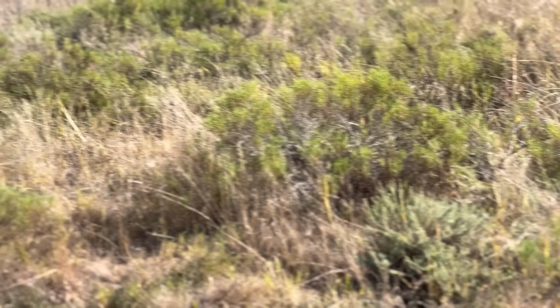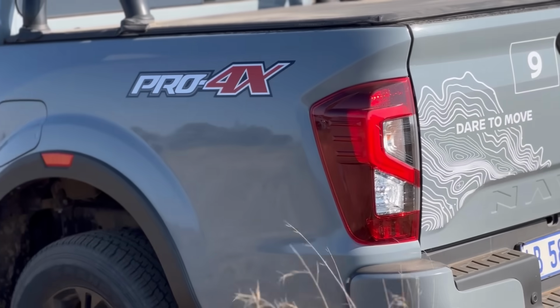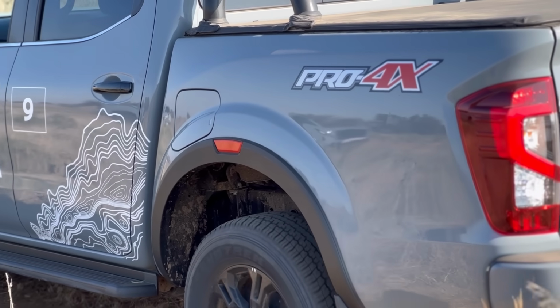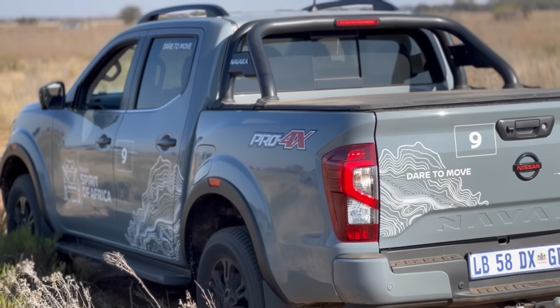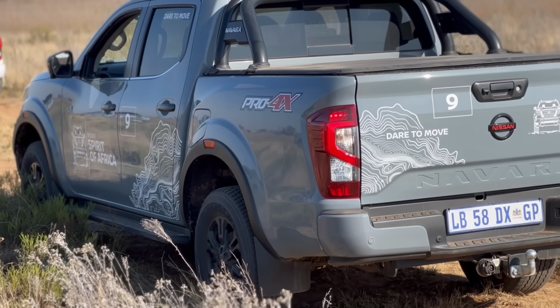Anyway, at the Nissan Spirit of Africa, we really put this bakkie through its paces. By the way, South African built bakkie, the Nissan Navara, and it's proper, it's durable. It's no wonder people love the Nissan Navara so much.